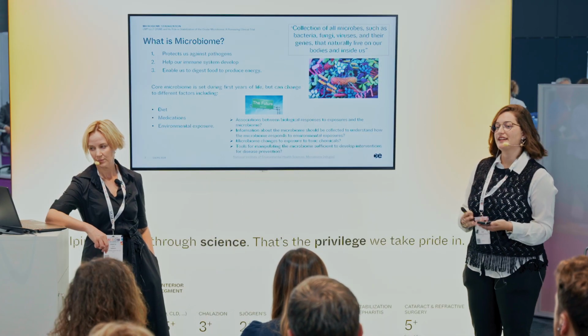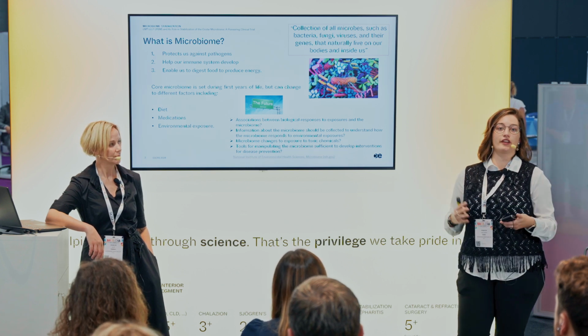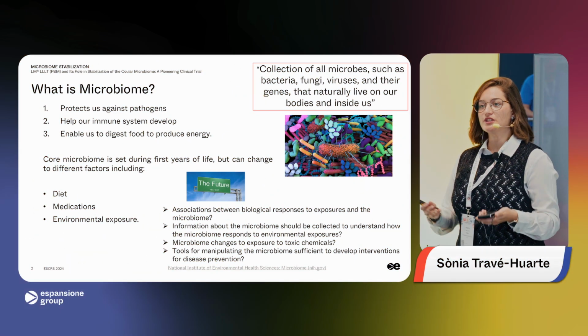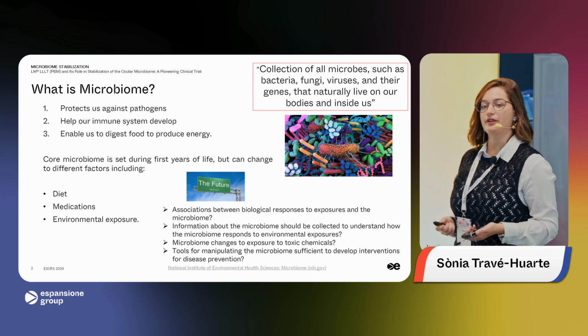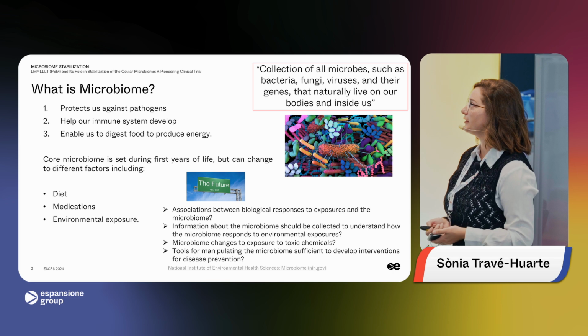What we need to understand, that we don't understand just yet, is how the microbiome in the whole body, not just our eyes, the gut, everywhere, reacts to environmental exposure, how those changes happen, and what we can do to understand what will prevent or aid that change in the microbiome.